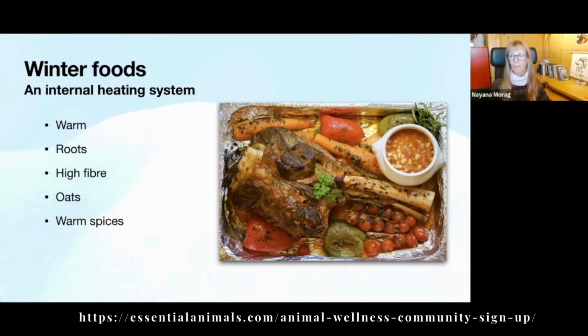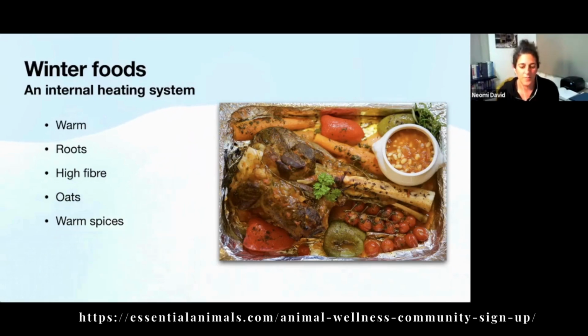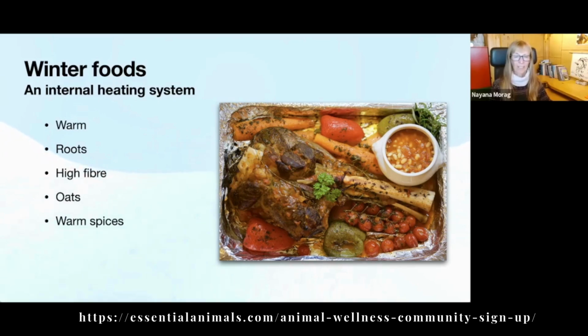For older dogs, sometimes I'd use easy protein because their stomach is a bit weak, but warmed up. So more chicken, fish, even if it's not warm in temperature, it's easy to digest, because they don't have enough inner fire to digest something stronger like lamb or red meat. That's a really good point.